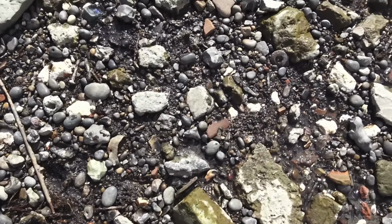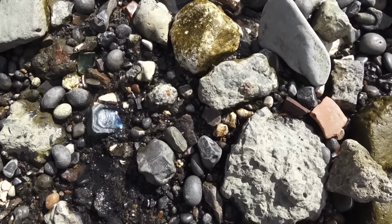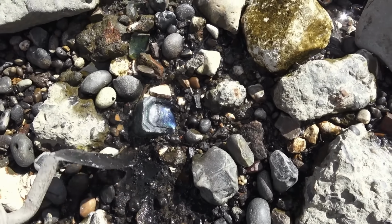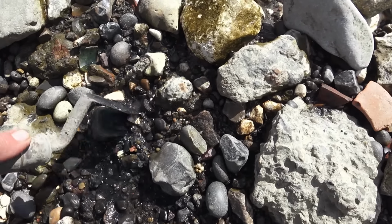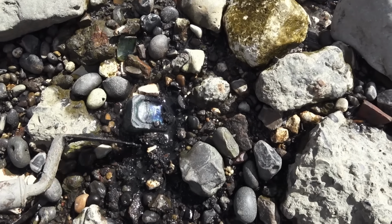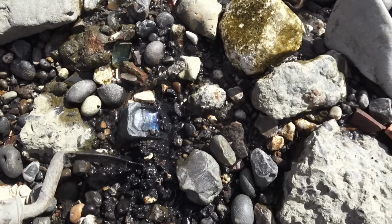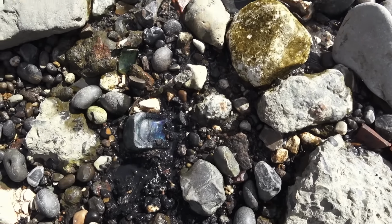Now this is an interesting patch, and look what we've got here. It looks like there could be a Victorian inkwell here, possibly a boat ink, tantalisingly eroding out of the mud. Let's take a look. See if it's in one piece.